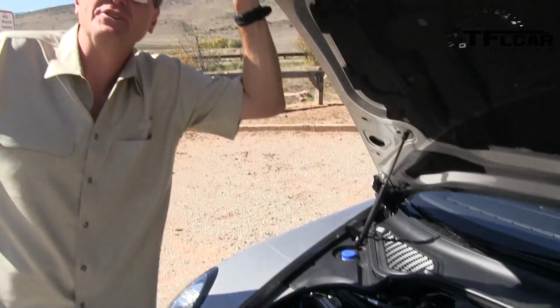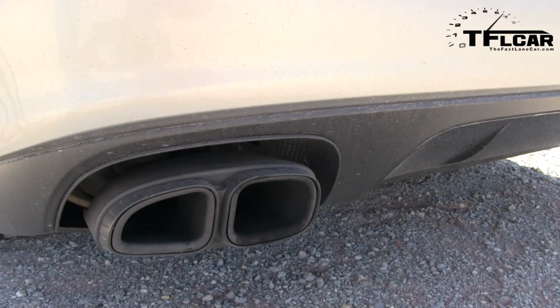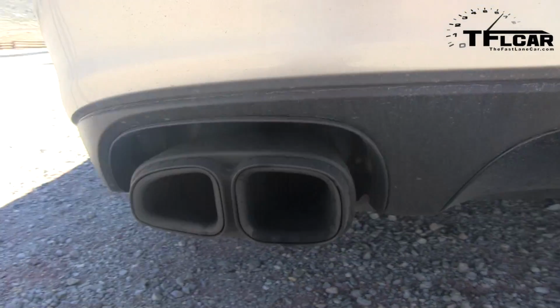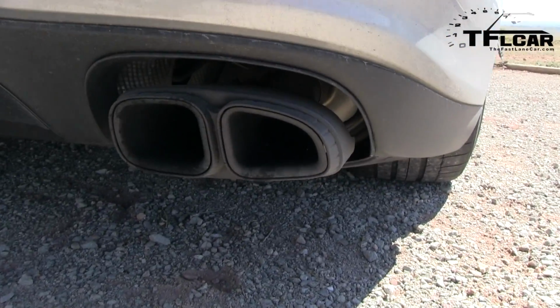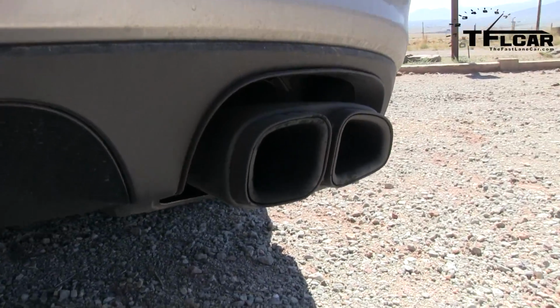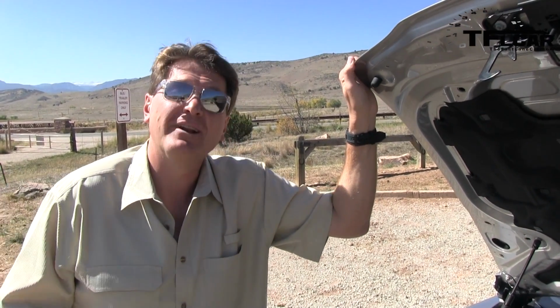4.8 liters of Porsche V8 goodness. Listen to this engine start up. Now tell me that is not auditory Viagra. It is, well, it is what it is.